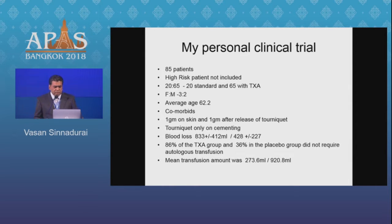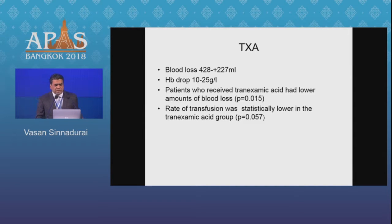The average blood loss for those without tranexamic acid was about 833, and for those with tranexamic acid 428. Now, 86% of those in the tranexamic group and 36% in the placebo group did not require autologous or allogenic blood transfusion. The mean transfusion amount was 273 mils. Now, in the tranexamic group, the blood loss was 428. There was a hemoglobin drop of 10 to 25 grams per liter.